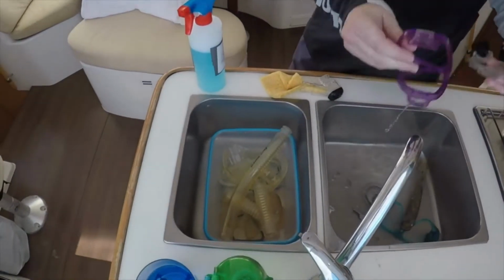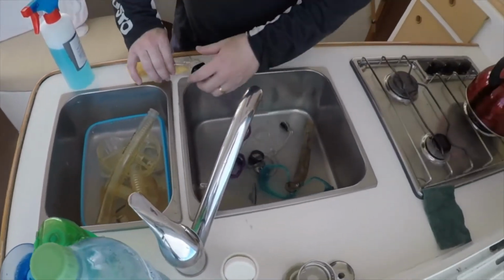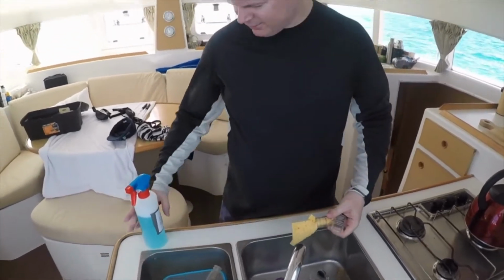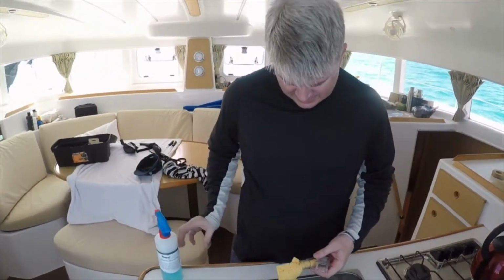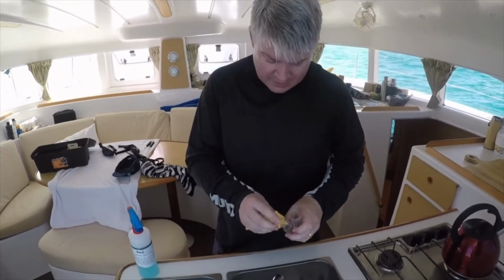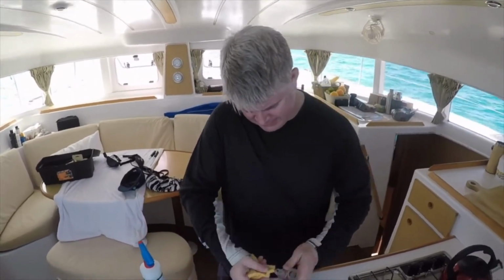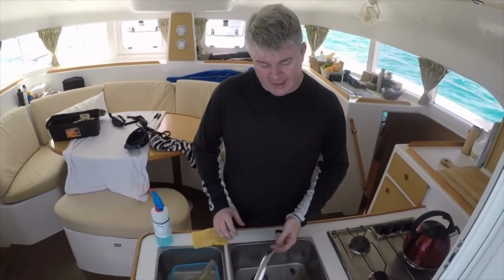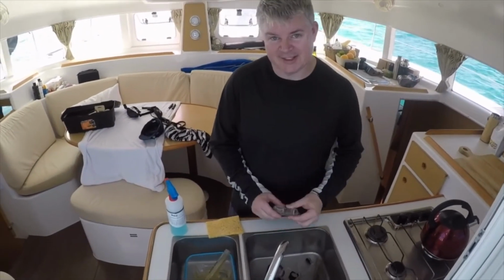So our masks have now been disassembled, and I'm cleaning them with antibacterial spray. And I'm going to pour a heap of boiling water over it at the moment after I've scrubbed it within an inch of its life, because this is what happens when you leave snorkeling gear in a wet box for 6 months.